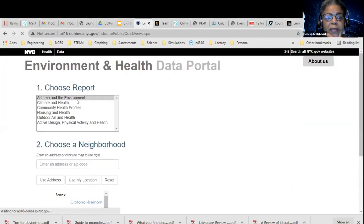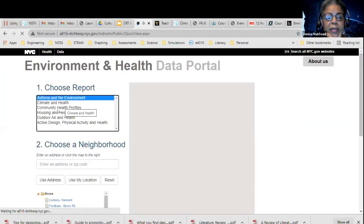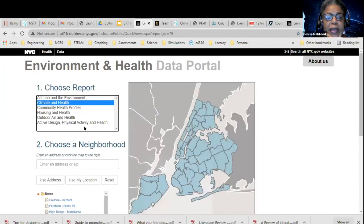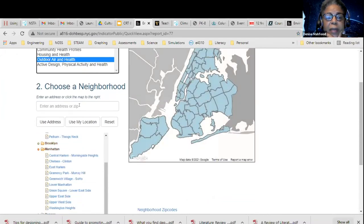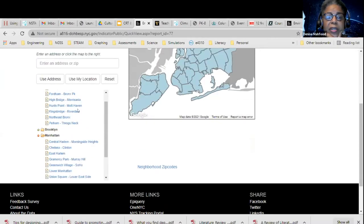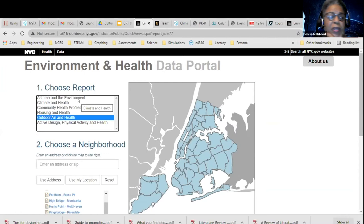So I looked at asthma and environment, you could do climate and health, any of these things, outdoor air and health, and you can choose the neighborhoods in the Bronx, Brooklyn, Manhattan, different neighborhoods. You could put in your zip codes, you could highlight all the various neighborhoods, and just see what is happening with regards to these environmental health factors. So this is another valuable resource that you could use to have students look at what's happening in their communities as far as environmental health issues. So let me go back to our slides.